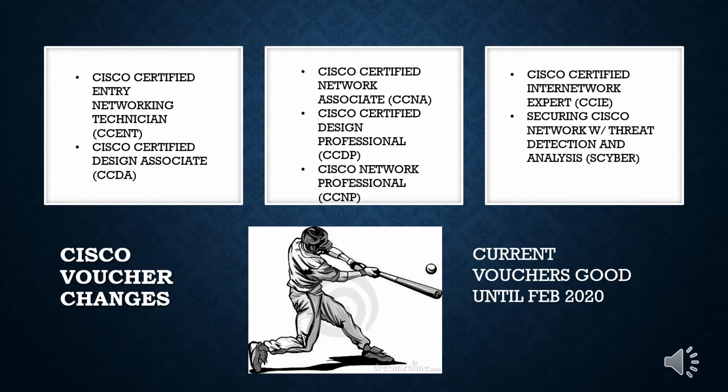If you're looking at completing a Cisco voucher like one of the ones listed above here, note that the vouchers are good until February of 2020. So if you currently have a voucher, you need to go ahead and get that tested for. Because once the new vouchers hit in February, one, the costs may be different, and two, the vouchers you have will no longer be valid. So go ahead and make sure those are used, or contact your purchasing agent if you feel that you're not going to be able to test prior to, so you can try to get that refunded and taken care of. But again, Cisco vouchers that you currently have are expiring as of February of 2020.